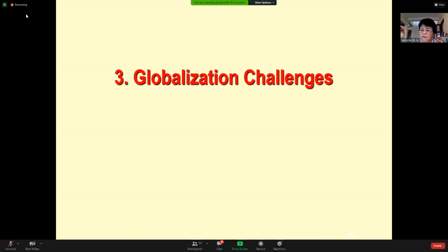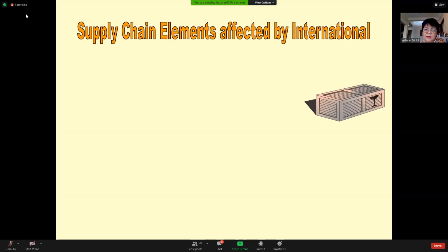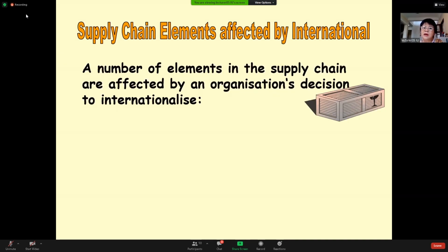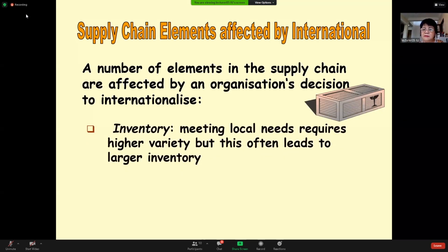Globalization of sourcing offers a big opportunity. However, it also has challenges associated with it. Now, supply chain elements affected by internationalization. Number one, a number of elements in the supply chain are affected by the organization's decision to internationalize. Those are elements that affect the supply chain. Number one, that is inventory.